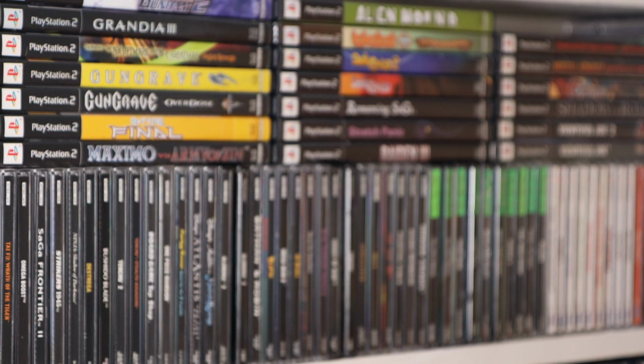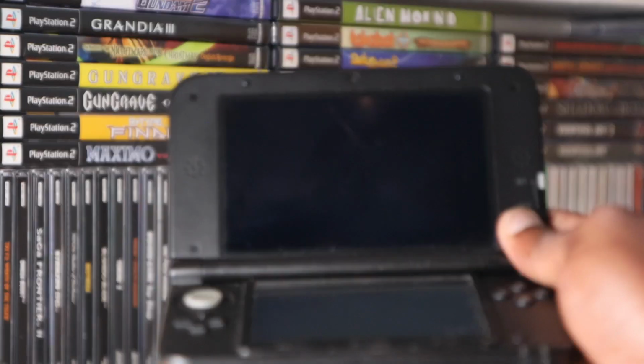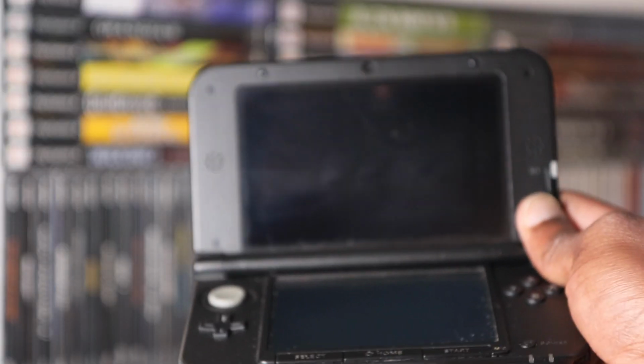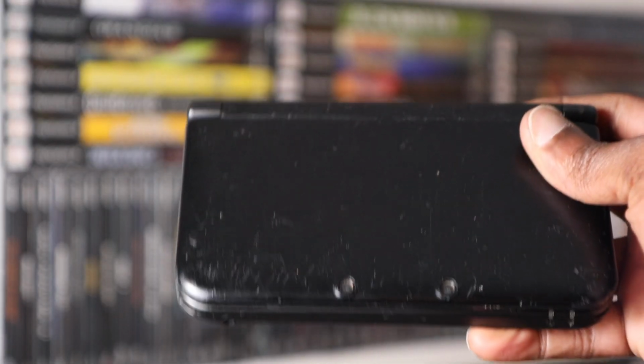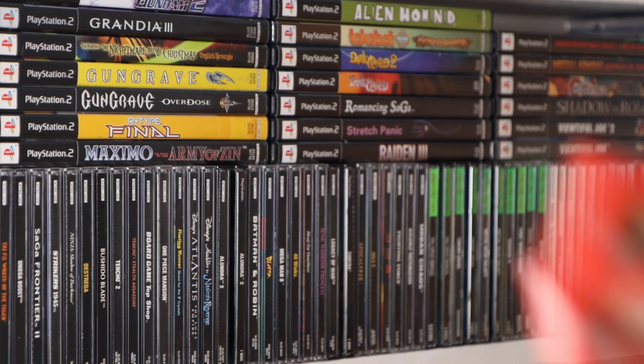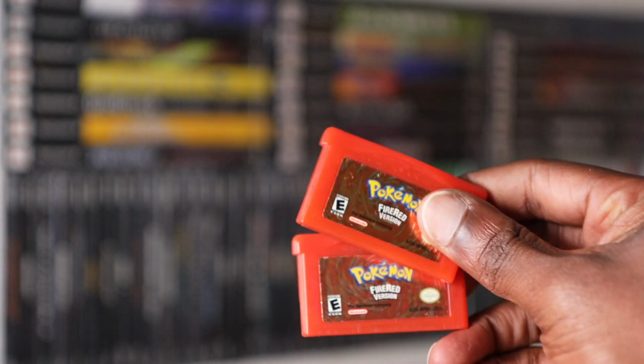Also in that bunch was a Game Boy 3DS XL. So pretty cool, works. Little scratched up. It's kind of beat up actually, but it's cool. It works. No stylus still on that. Also in that pile, I guess, 2 copies of Pokemon Fire Red. I guess it was two children. They both had it. So got that.